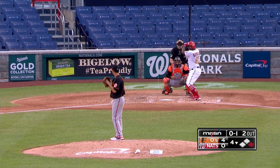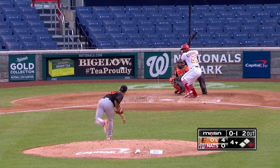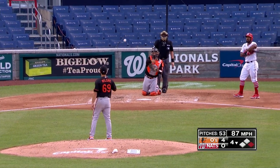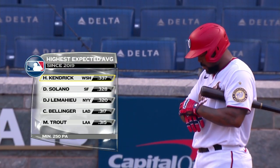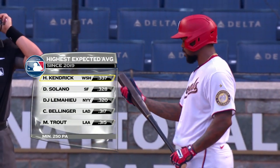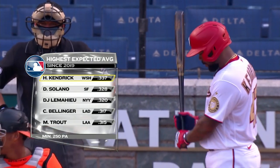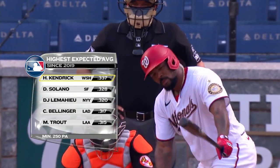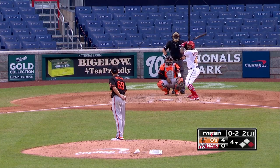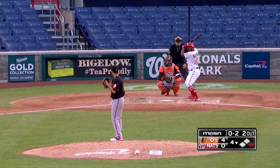Oh, careful right here. Better get it in there. He did. Yeah. Howie even took a little glance at the label of his bat after that foul ball. Oh, there it is. The highest expected average. Explain, please. Well, I expected to hit below 200 every year. But that's when you have the exit velocity and the launch angle. What you should be hitting, and we've seen Howie Kendrick, his bat's been all barrel this year.